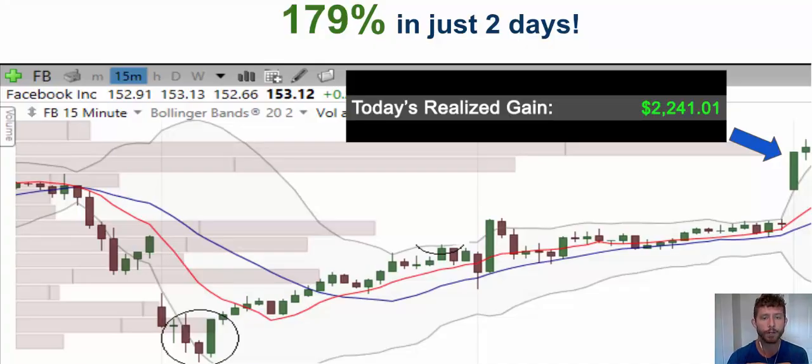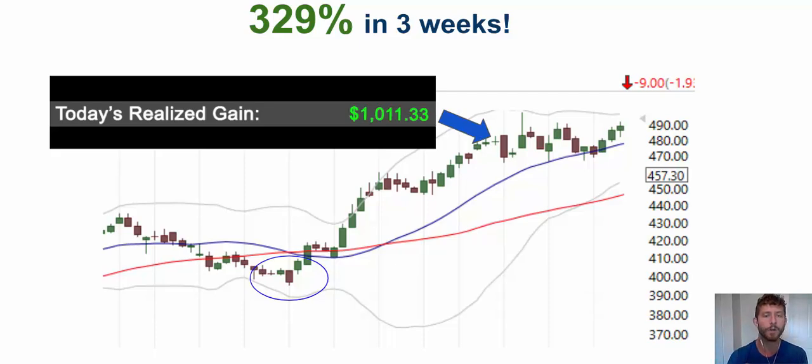So the first one here is Facebook, and again, we go over all the strategies and everything once you're a member, but right now I'm just going to show you these trades. This one was on Facebook, 179% winner in just 2 days. We bought call options. We trade mostly options here within the service. And this is my gain here, $2,200. A big winner for me personally, and all my clients are getting these trades as well.